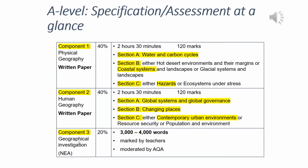Okay, so moving on to thinking about the A-level specification itself and how your A-level is broken up into the different elements or components that it requires you to study. Component one is all the physical geography. Eventually, that will be assessed as one paper that's 2.5 hours long and worth 120 marks, 40% of your A-level.